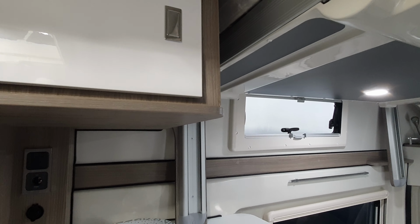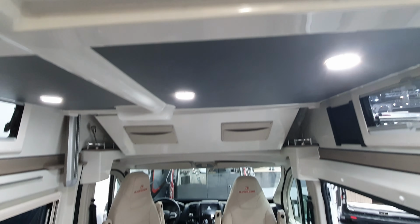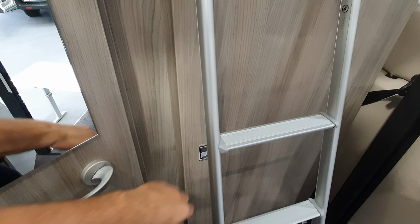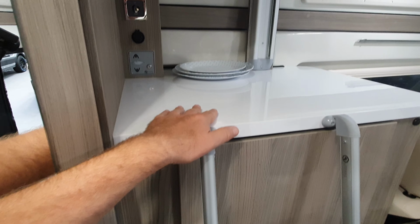Now, what do I think is so clever about this is the bed, which is up here, and it allows you to sleep in the roof. The roof has been extended upwards. You've got more space in the roof. You get up into the bed via this ladder. Behind the ladder, we've got here a wardrobe, and plenty of storage in there.